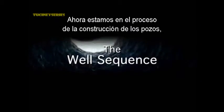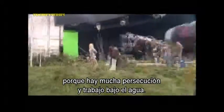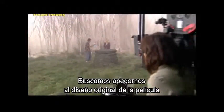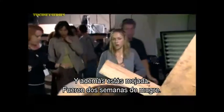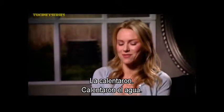Right now we're going through a process for the construction of the wells because there's a lot of chase and underwater work. We're trying to stay close to the original film's design and what the well looked like. There is something spooky about being in it, even though it's not completely real and only half of it is showing and then the rest of it's just the set, but just the feeling of claustrophobia. It's just being wet. It's a couple of weeks, all that grime, and they heated it and everything. They made the water warm.